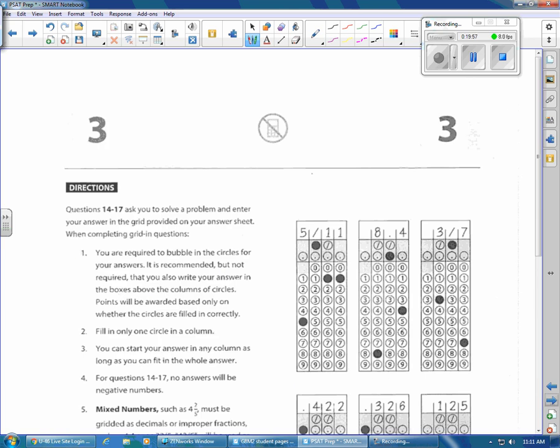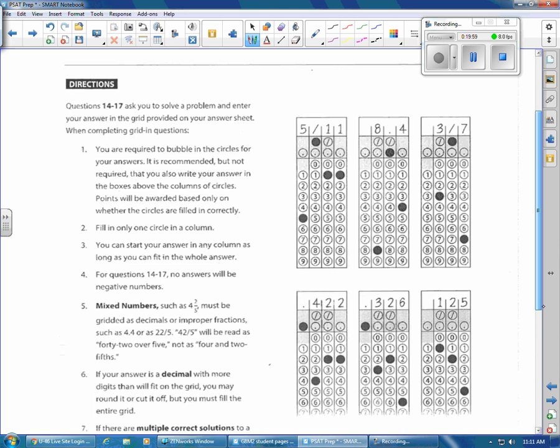Next, we're going to look at some directions about filling in the grids. So we're required to bubble in the circles for answers. But it is recommended, but not required, that you also write your answers in the box above the columns. Points will be awarded based only on whether the circles are filled in completely. So again, I think it's a good idea to fill in the boxes up here just so that you're sure you're bubbling in the right answer, but that's up to you. Fill in only one circle in a column. Start with the answer in any column as long as you can fit the whole answer in there.